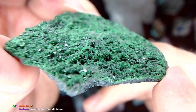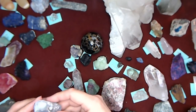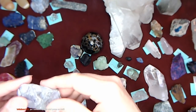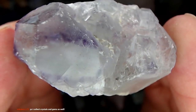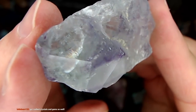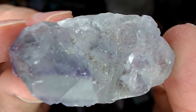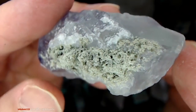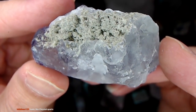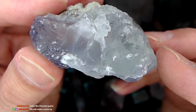Graded as 6. This is super cool. I like this one a lot. What is this one? We don't know what this one is. We didn't name it. I might have forgotten to ask her what this one was. Almost feels like a quartz, but I don't think it's a quartz. I don't know what this is. If you know, let us know. Yeah, it looks like a forest from a bird's eye view. The green one, the garnet.